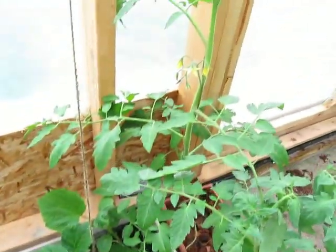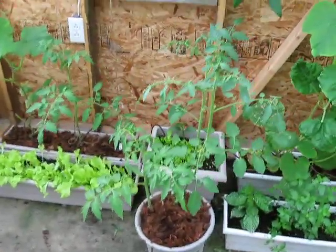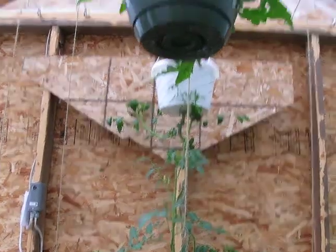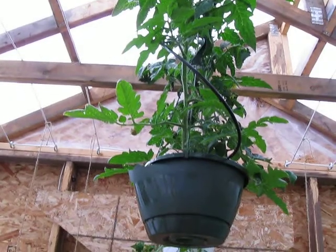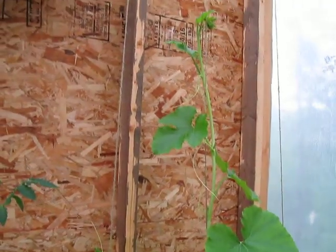Other tomatoes, different variety. There's not two plants here that are the same variety. One growing in a basket. Some growing from the bottom of a hanging basket. Some from the top of a hanging basket. Spaghetti squash in the corner. They're really high. That's like 6 feet high right there.